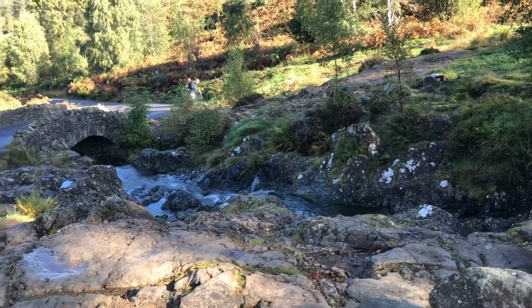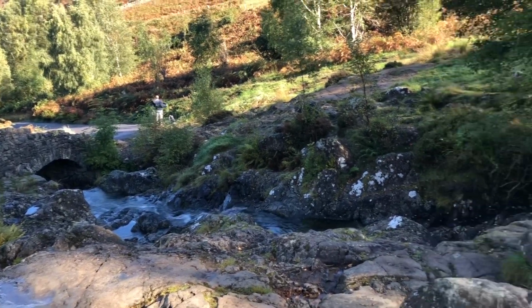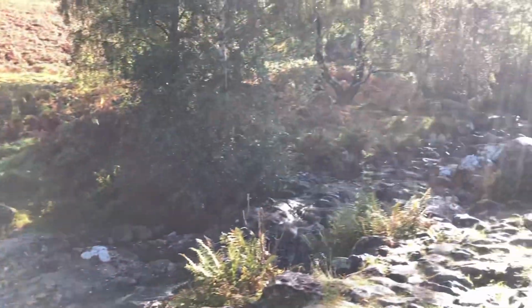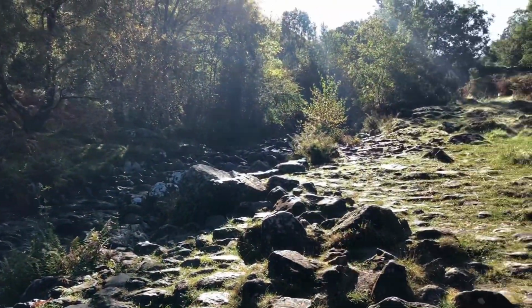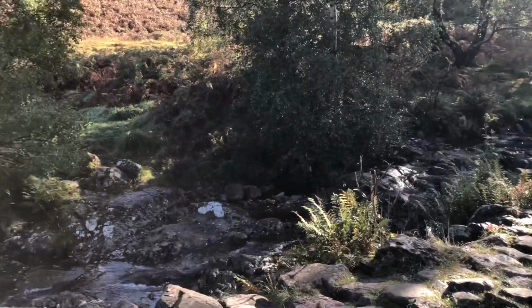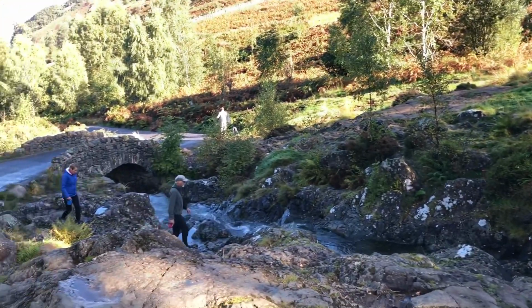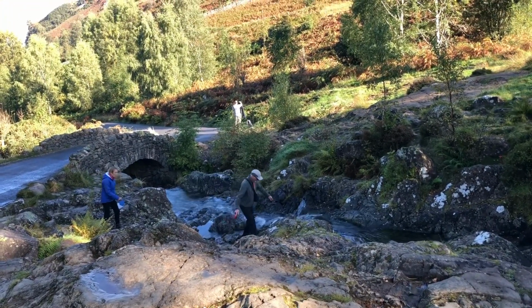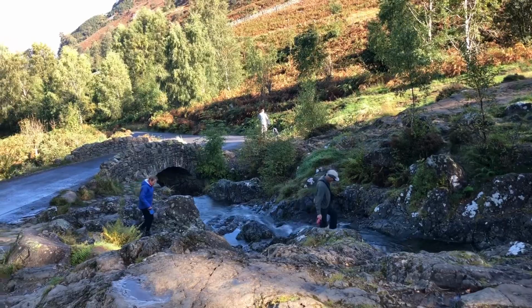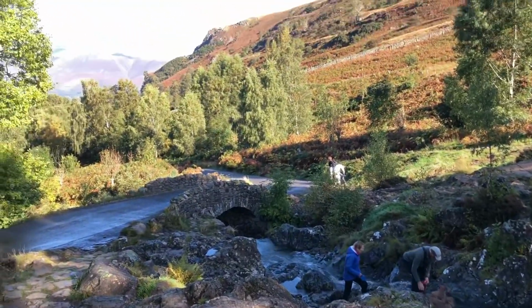There's Ashness Bridge in the sunshine. A lovely stream running down towards it. I hope you can see because the sun's shining right on the stream. Andrew taking photographs. Two more border terriers down there that we might go and say hello to in a second. Here's Charlie, look, raring to go. Look at that.